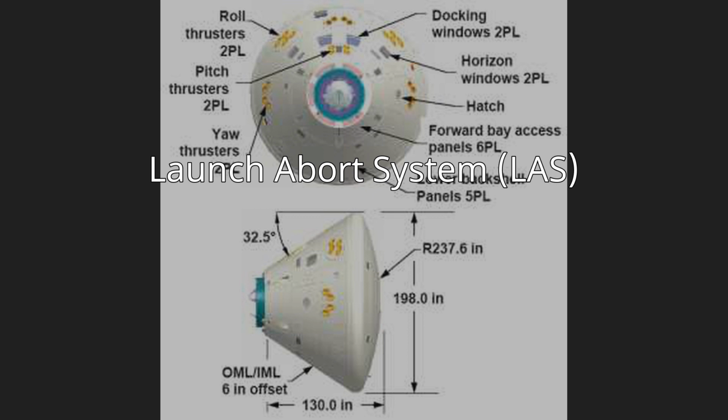In the event of an emergency on the launch pad or during ascent, a launch abort system, LAS, will separate the crew module from the launch vehicle using 3 solid rocket motors: an abort motor, AM, an attitude control motor, ACM, and a jettison motor, JM. The AM provides the thrust needed to accelerate the capsule, while the ACM is used to point the AM, and the jettison motor separates the LAS from the crew capsule.